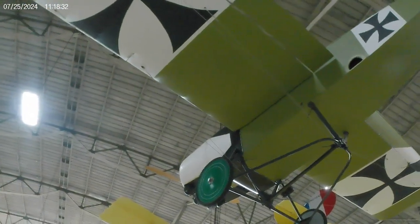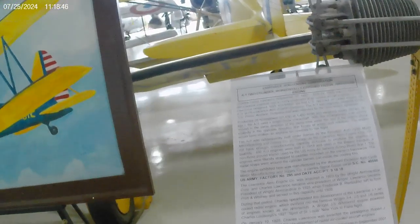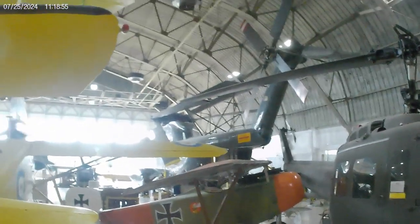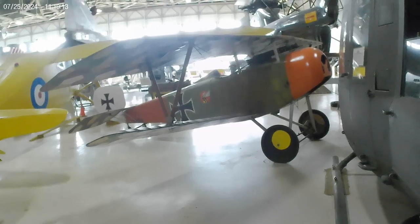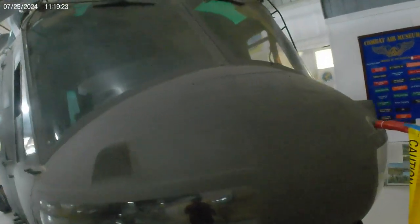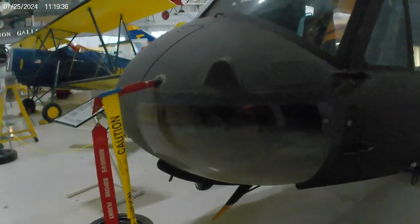Now there's planes hanging from the ceiling too, and I hope I don't forget to look up once in a while. Another engine. Super huge helicopter here. I mean, not real huge, but big enough. Back here is a 1916 Siemens-Schuckert D.I plane, the one that's orange and kind of a greenish color. I've got to make sure I'm looking at the right aircraft, because you got to remember where you're at here.